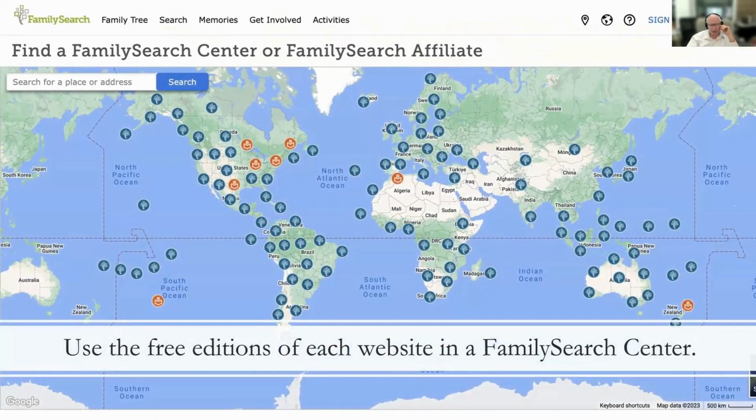And you can use the free editions of each of these websites in a Family Search Center, which are scattered all over the world. So if you look for Family Search Centers map, then you'll find this little tool here that will show you where the locations are of these over 5,000 Family Search Centers around the world.